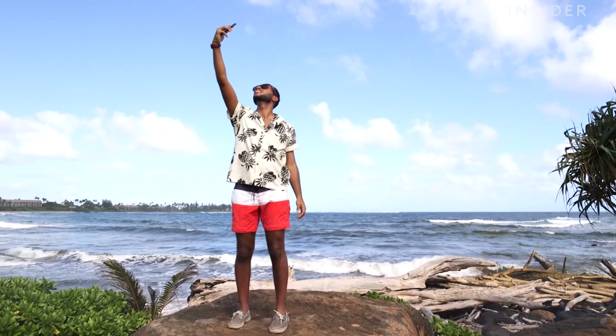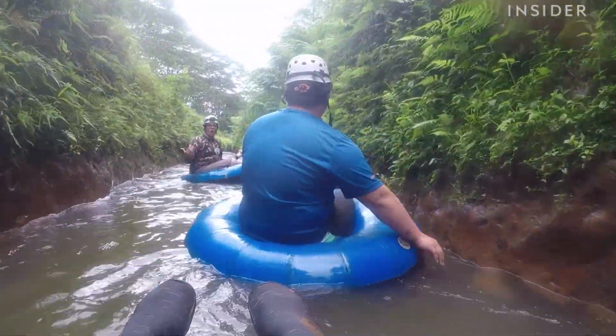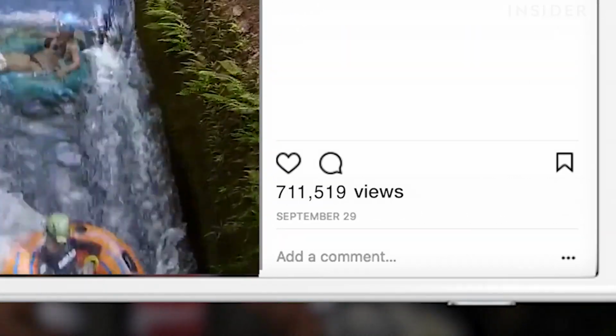This garden island is an Instagrammer's paradise, but we're here for more than just a few pics. So we made it to Kauai, and we're going to be doing the tubing experience in just a little bit. Since it's gone viral, it's absolutely exploded in popularity. We're going to be testing 3 main things.